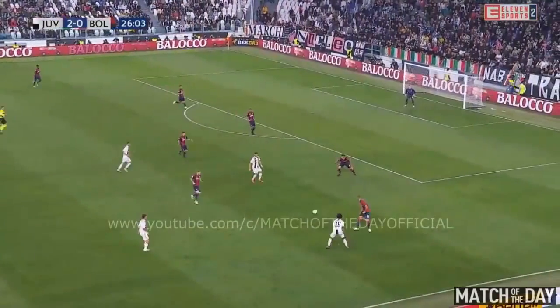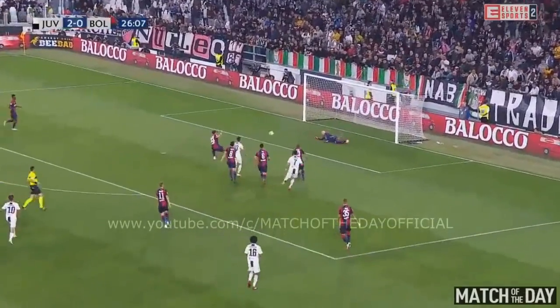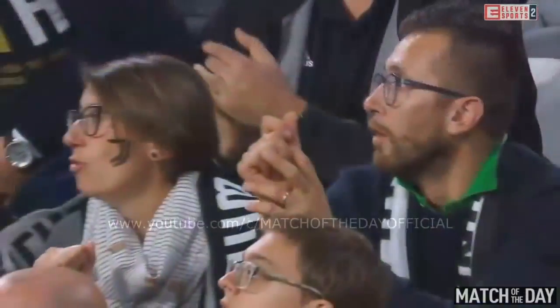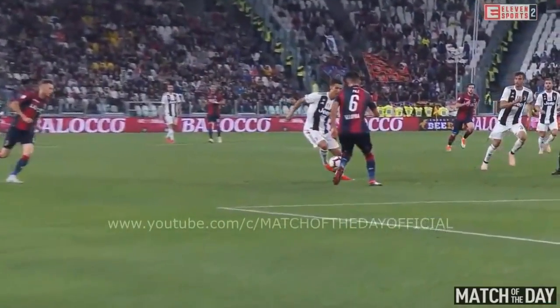This is flicked on to Cuadrado. Ronaldo, space in front, lovely touch to get around one man. Great hit as well, might still fall for Bentancur. What we're going to get, but this is the skill. He's used his pace, hit it with a bit of topspin. That's a better save from Skorupski.